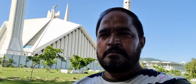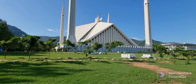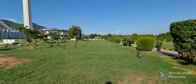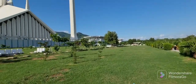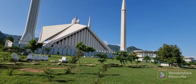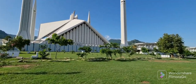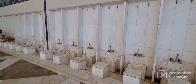Construction of the mosque began in 1976 after a $28 million grant from Saudi King Faisal, whose name the mosque bears. The unconventional design by Turkish architect Vedat Dalokay was selected after an international competition. Without a typical dome, the mosque is shaped like a tent, surrounded by 4 260 feet tall minarets.